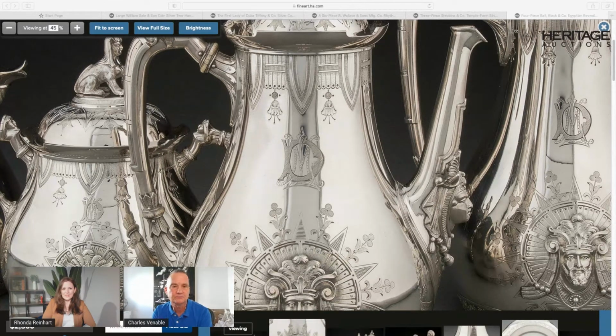Okay, let's move from coffee and tea to whiskey. This is a super fun object, the Gorham Flask. Tell us about this one.